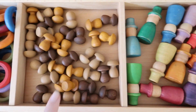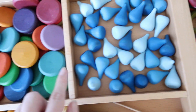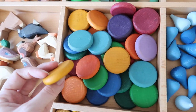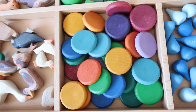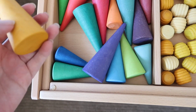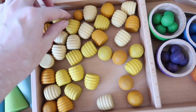These Grapat people, the mushrooms, the rings, the water droplets, the coins, which the kids use as all sorts of things. Sometimes they're cookies, and sometimes they're coins, and really they can be anything. Then we've got these, and they can be trees, or they can just be whatever structures they'd like them to be in their small world.